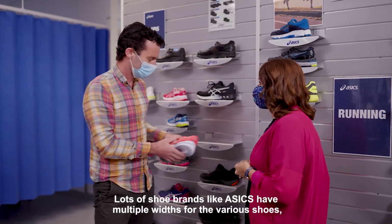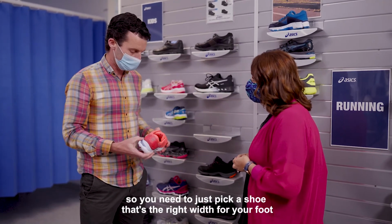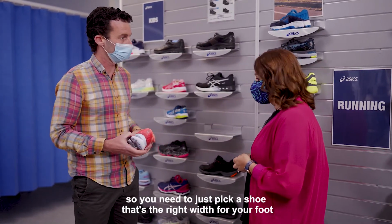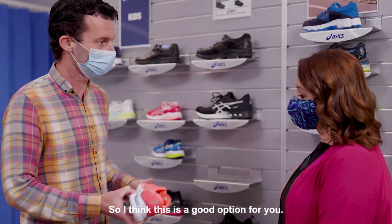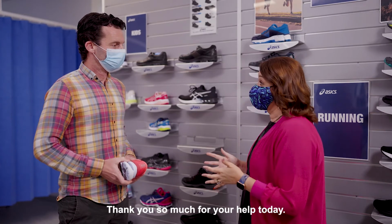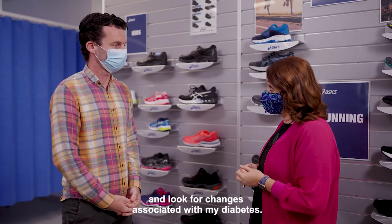So lots of shoe brands like Asics have multiple widths for the various shoes. So you need to just pick a shoe that's the right width for your foot so that it allows the proper room for your foot. So I think this is a good option for you. Thank you so much for your help today. Now I know how to look after my feet and look for changes associated with my diabetes.